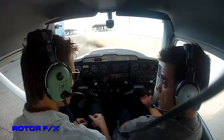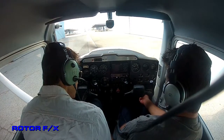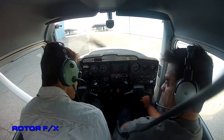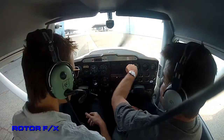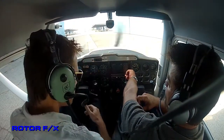All right, so transponder, so the tower can see us. VFR code 1200. We can change this code if they give us a different one. But for the most part, we start at 1200. A little weather information.